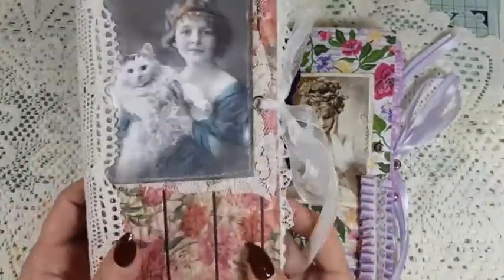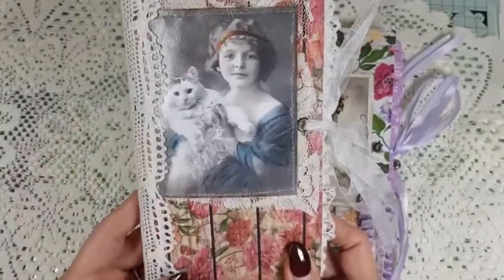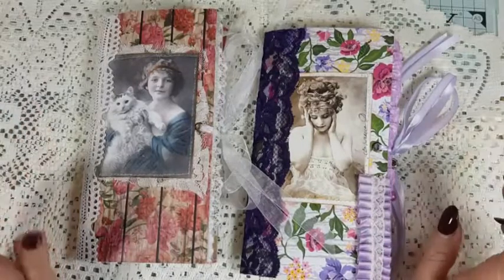And I just love the way that these have come out. Wanting to get them done in time so that you can get them for Christmas. So these are the two that will be listing today. I think actually I've got another two as well.